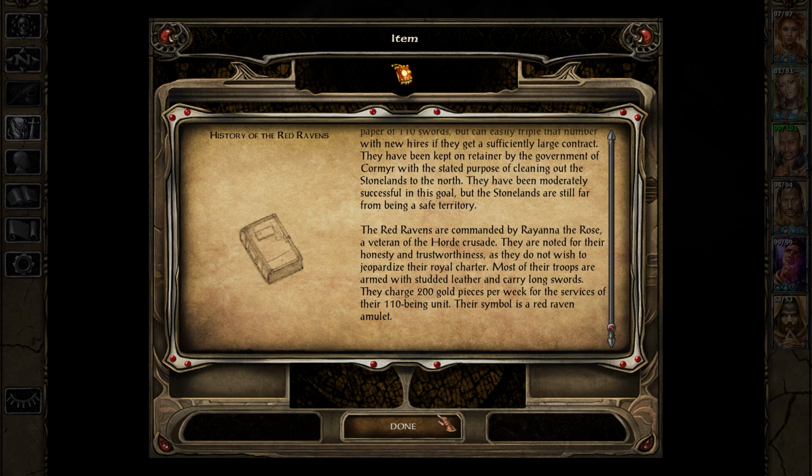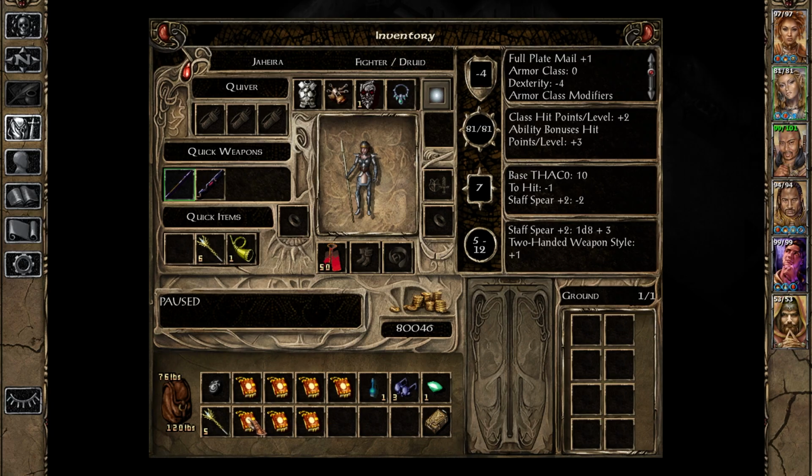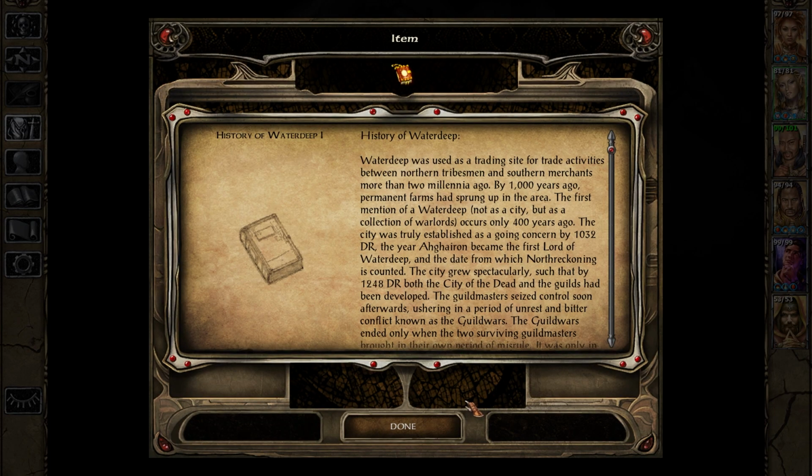That was rather concise. Okay. It was more like, here's who the Red Ravens are and here's why you might want to hire them. And then all of these are the history of Waterdeep, 1 to 7. Okay, I think I'm ready. History of Waterdeep.